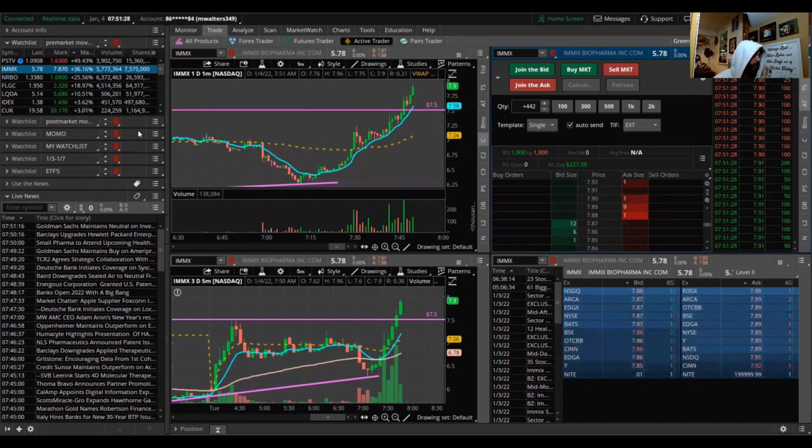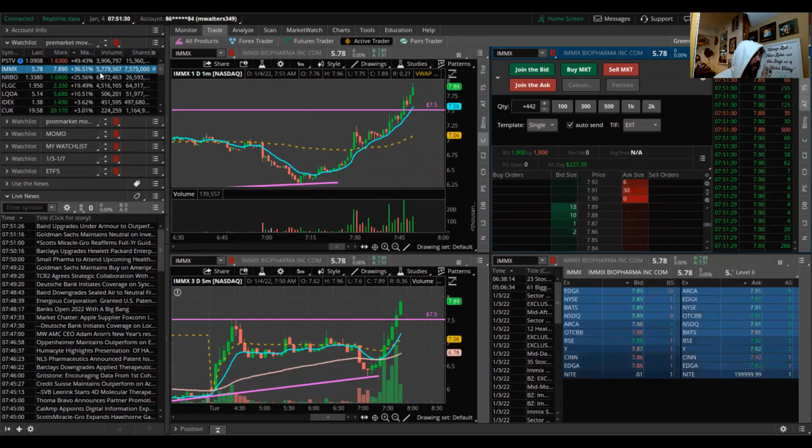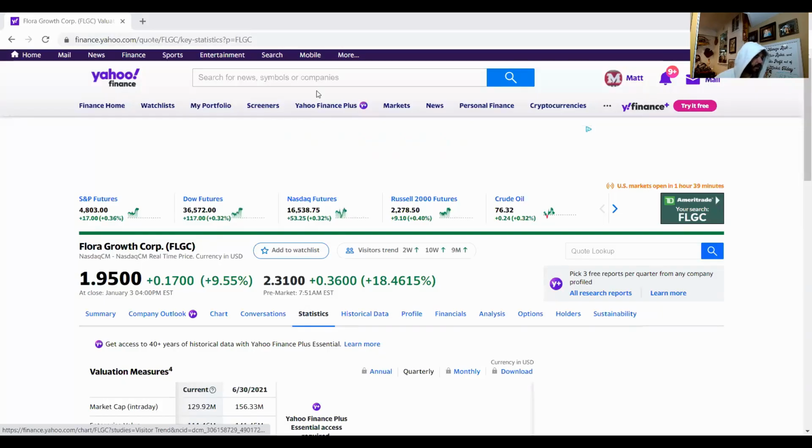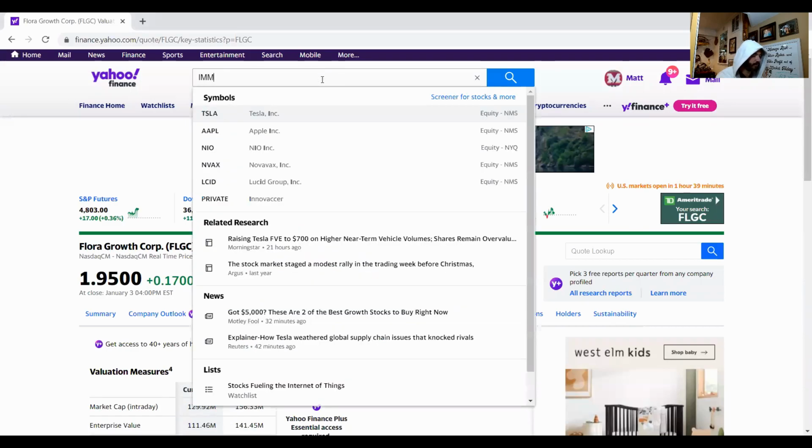IMMX, what a beauty. Currently 5.7 million shares of volume. Very low float, guys. This is key. Very low float. Checking the float out right here. That's not it. So IMMX.